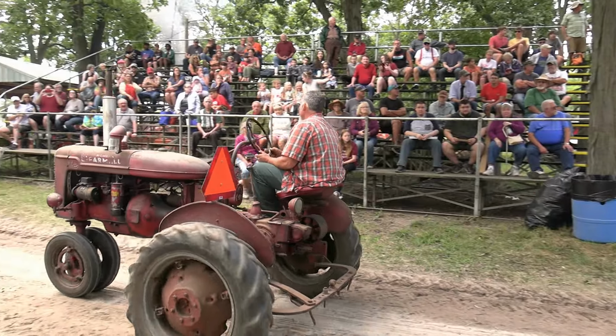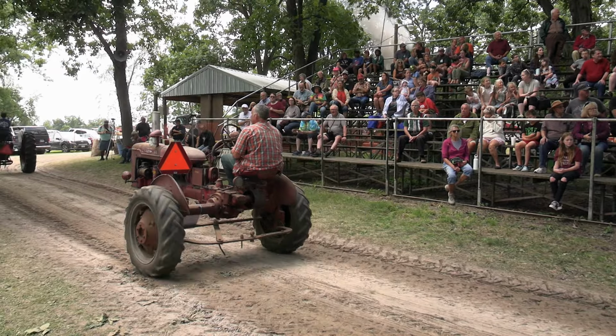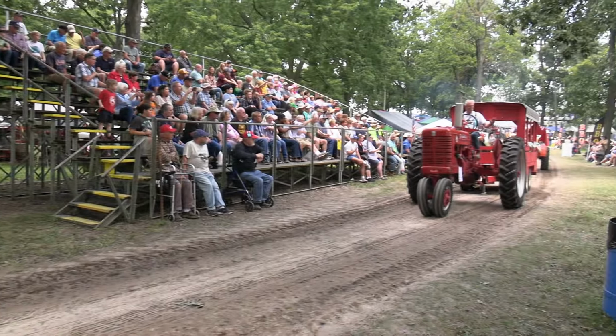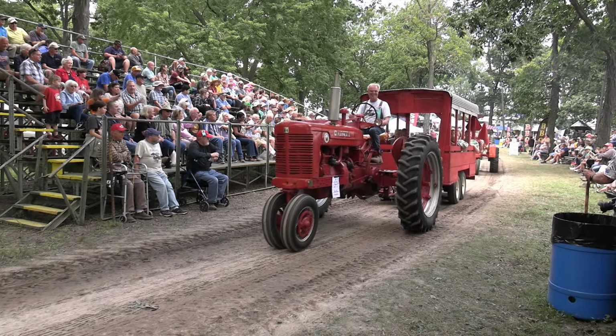Pulling this excellent red wagon, we have a 1954 Farmall Super M. This is Bob Thoreau's out of Hampshire, Illinois. With the whole family in tow.